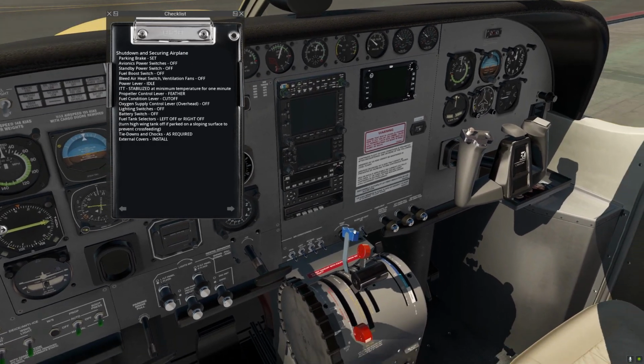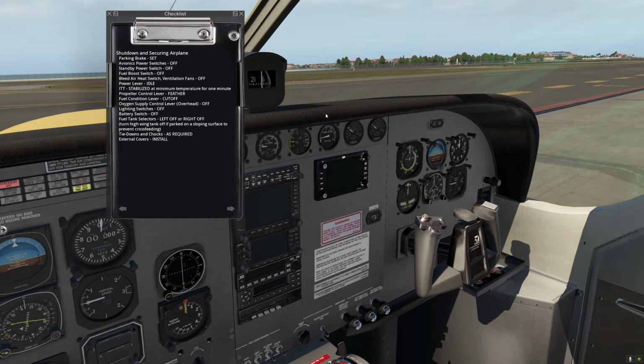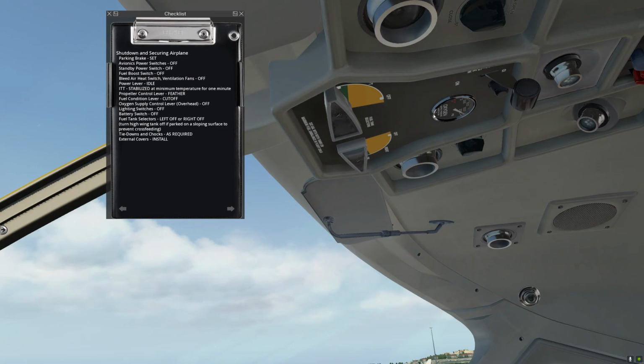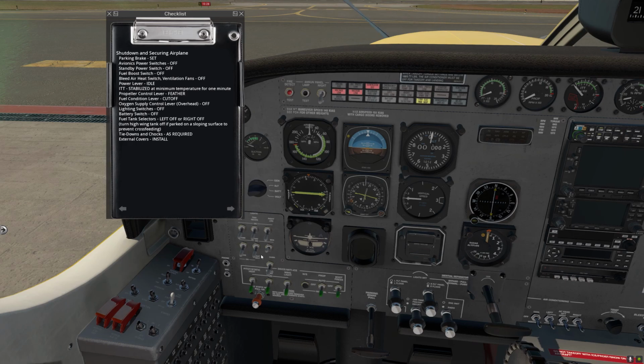Propeller control lever feather. And we can see our prop RPM fall. And now fuel condition lever cut off. And there's our NG falling. We're going to check and make sure the ITT is falling so that it's not somehow hung or combusting something on the inside. Oxygen supply control lever overhead, off. It already was. Lighting switches, off. So that's internal and external lighting.